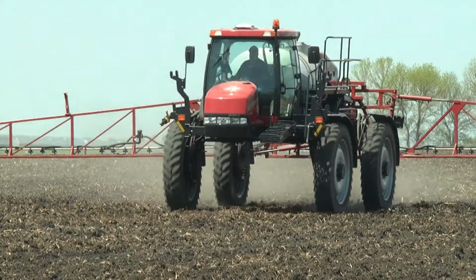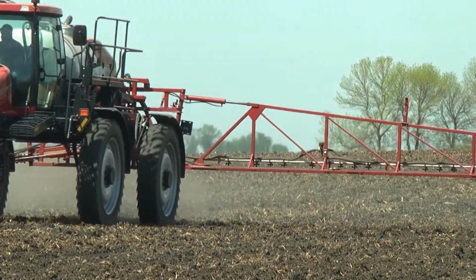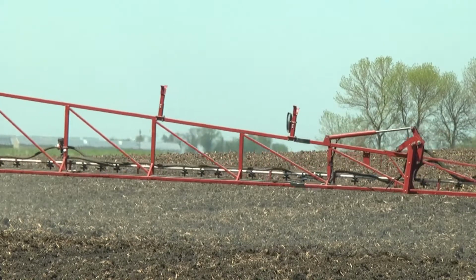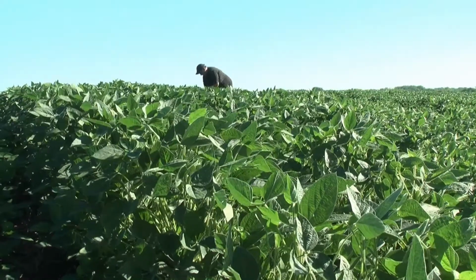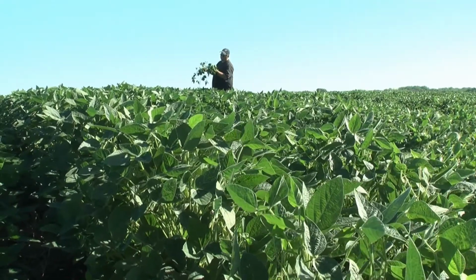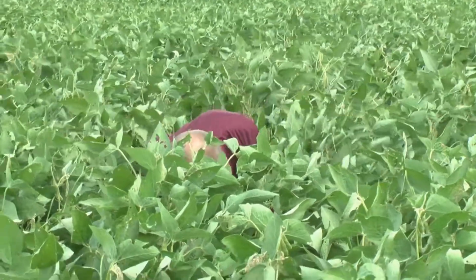It's vital that fields start clean and stay clean, and that farmers rotate the modes of action in the herbicides they apply to maintain the product's effectiveness and reduce the likelihood that weeds will develop resistance. Agronomic practices can also help with weed management. Scouting remains an important part of season-long management to understand what weeds are present to determine the next steps.